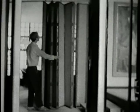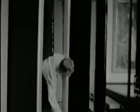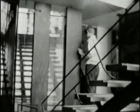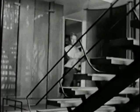Spatial separation and privacy within the house is provided by screens, spanning from floor to ceiling and taking many forms, being folding, pivoted, rotating, or rolling. A pivoting glass panel controls access to the main staircase, and veins of perforated metal offer visual privacy. A cantilevered pivot door provides casual access at other times.